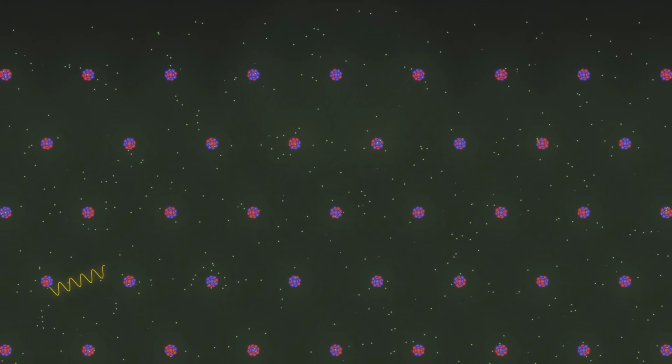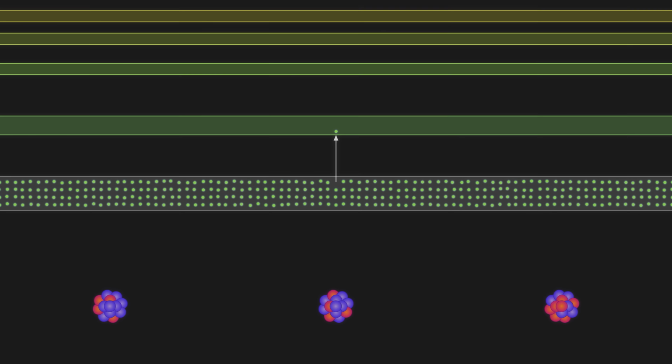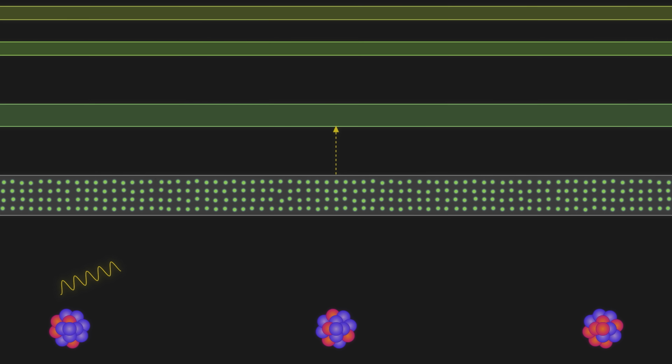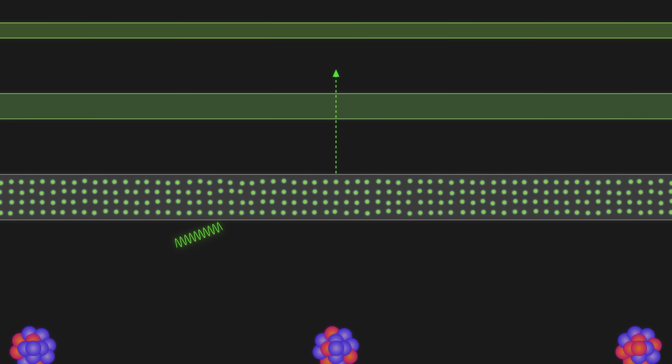Most materials are opaque because when photons hit them, the photons are absorbed. The photon excites an electron, pushing it up to a higher energy level. But this only happens when the photon's energy matches the energy of an allowed electron transition. And different materials have different energy levels.